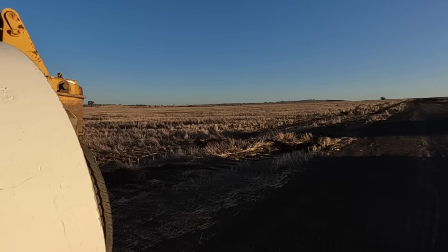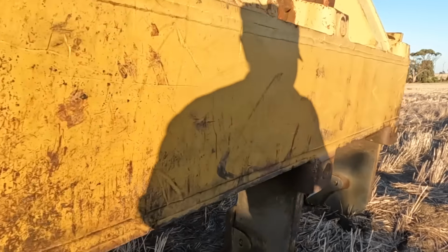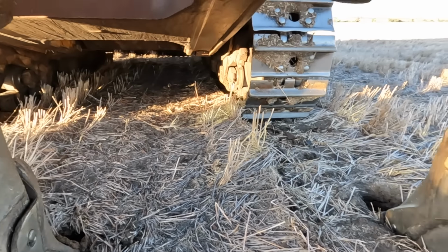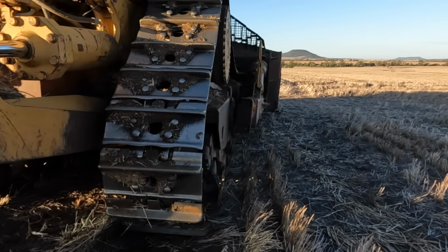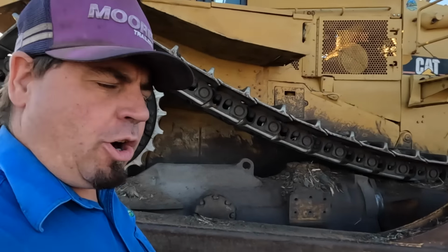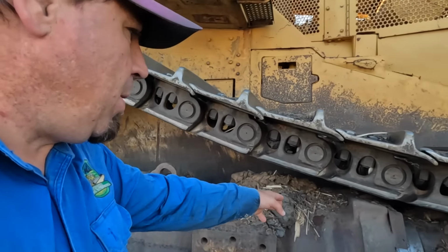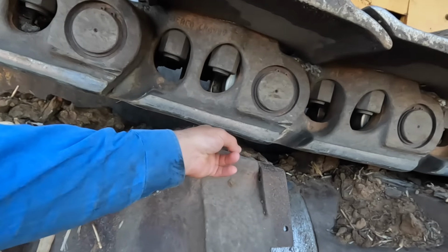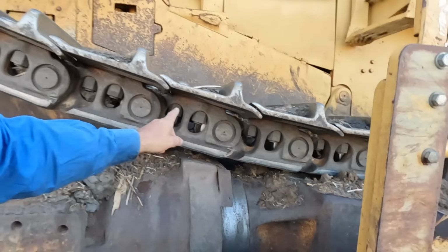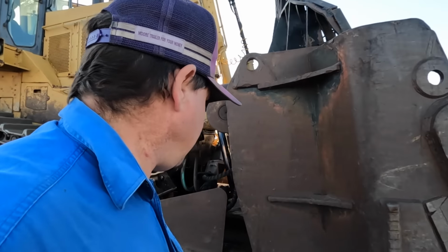Rightio, well let's always try to do a bit of a walk around it. Make sure there's no big puddle of oil somewhere. That wouldn't be great. We'll check out how the idler's going too later on, the temperature on that new one I put in. This track's probably a little bit tight. Normally we work on about 4 fingers, so I might get that tighter coming up.